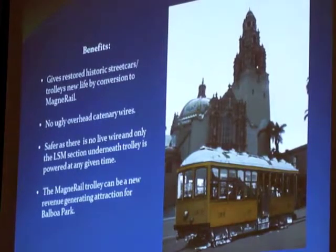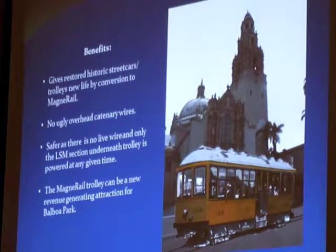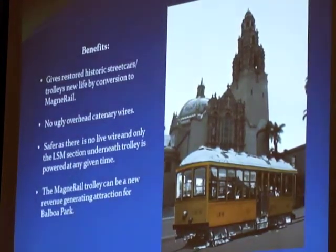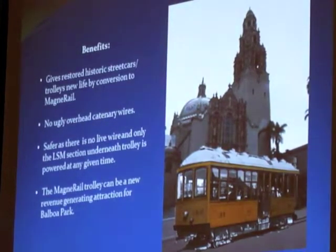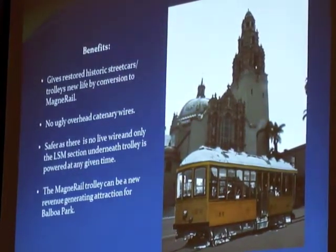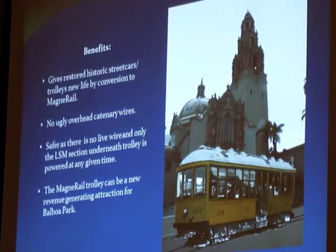And it could also be a little revenue-generating attraction for Balboa Park. I haven't done any numbers, but perhaps somebody wants to pay $1 to ride the trolley through the park. It could be economically viable enough to support itself. We've not done any studies in terms of economics, but I know we can put the electric motor system in for between $5 and $10 million a mile, laying the tracks. Those numbers are known.